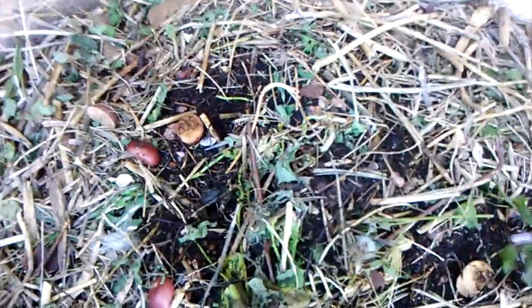And then, do we have any other potatoes going? No? Well, there's one. So, I'm gonna have red potatoes over here. So that was the red potato one. Let's do a quick check to see how the purple potatoes are doing.